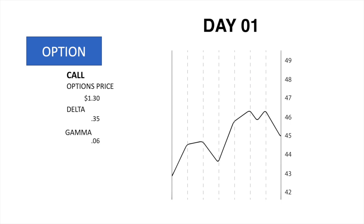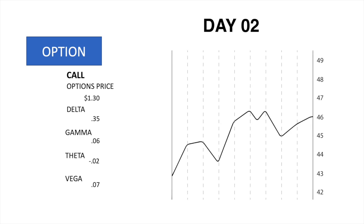Your gamma is at 6 cents, so that means that for every dollar your price changes, your gamma will affect the delta by 6 cents. Then theta, which is your decay, means that every single day 2 cents will come off of your option's price. And then finally vega, which is implied volatility, is at 7 cents. So we're going to actually see how this works together.